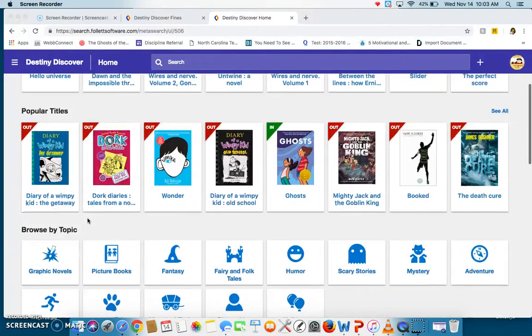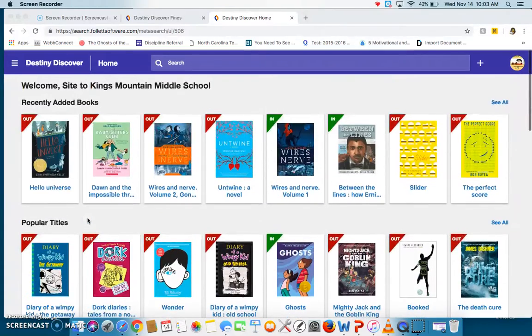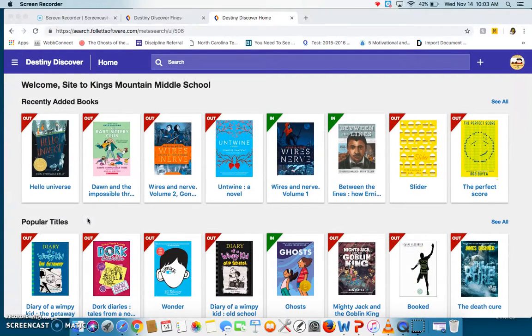As the year progresses, there will be more things that are added to Destiny Discover. You can also find ebooks on Destiny Discover. When you check out an ebook, you access your ebook from this website. It will show up under your checkouts. So any computer you're on, any phone, any device, you can always pull up your book and read your book from Destiny Discover. After a week, the book will automatically check itself back in, so then you don't have to worry about any overdue fines or fees or damages to your book.